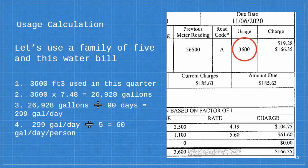So let's take a look at this example. In this example, this family used 3,600 cubic feet in this quarter. So it's 3,600 times 7.48, which is your conversion factor from cubic feet to gallons, and we get 26,928 gallons. So the next step is we divide that number by 90 days in the quarter. We get 299 gallons per day. And we divide that number by the amount of people in this family, which is 5. So it turns out their number of residential gallons per capita per day is 60. So that does meet the standard of 65. So this family is efficient at using water, is conserving water.